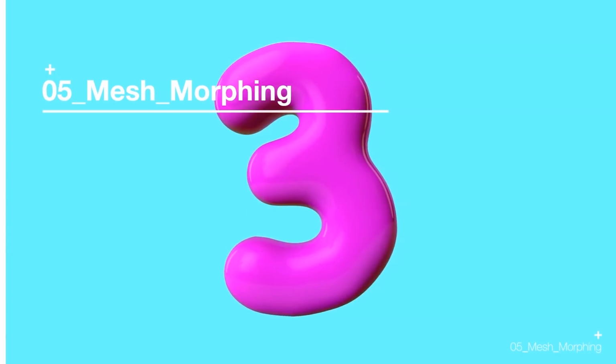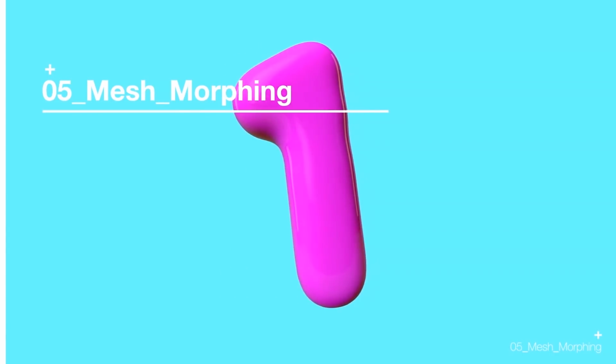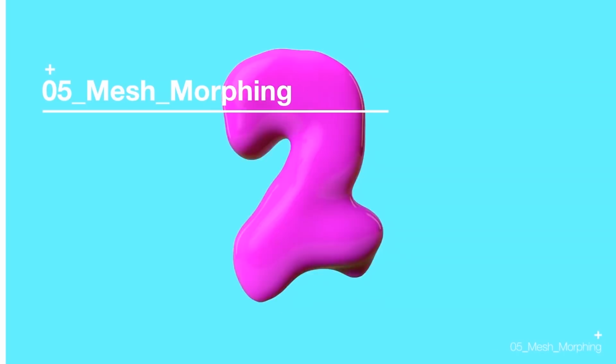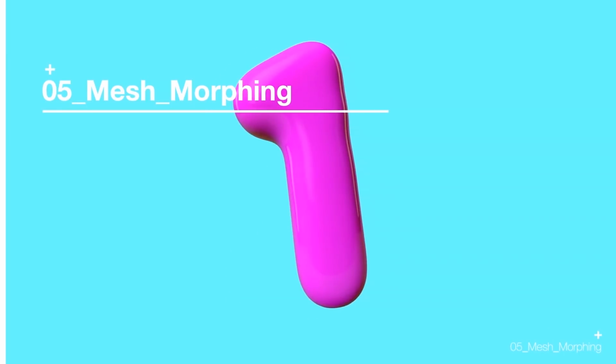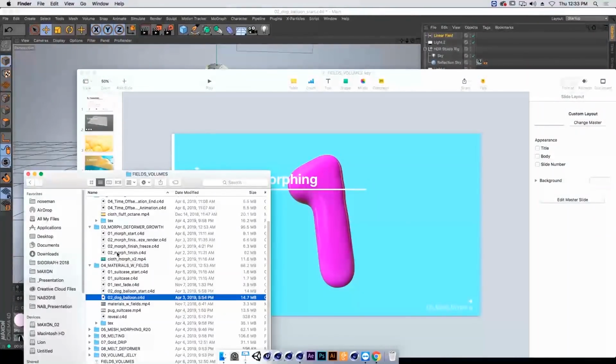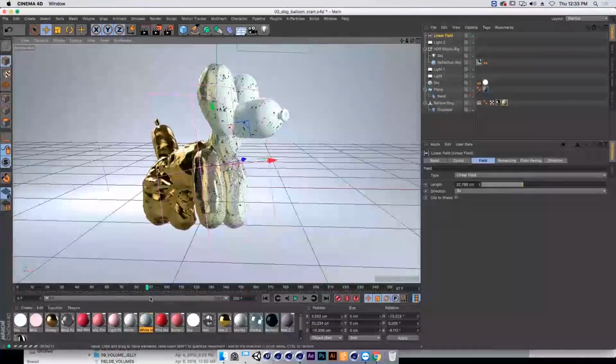But up until now, there's really been no way to do mesh morphing like this until we have volumes. And volumes just unleashes this whole other way of working. And this playback is really janky, so I'm just going to get out of that. But yeah, it's the same concept, if you've watched my spline morphing tutorial, same kind of concept.